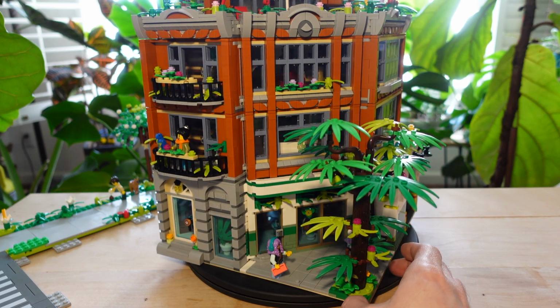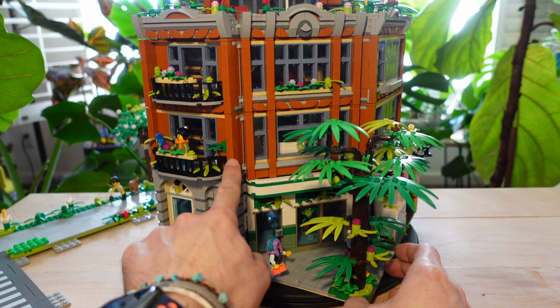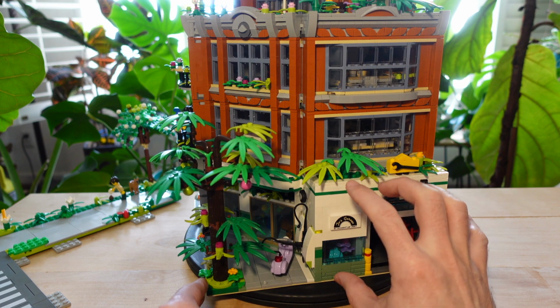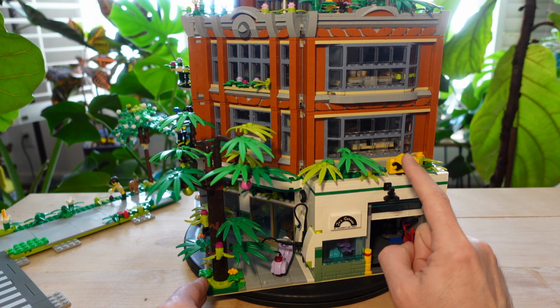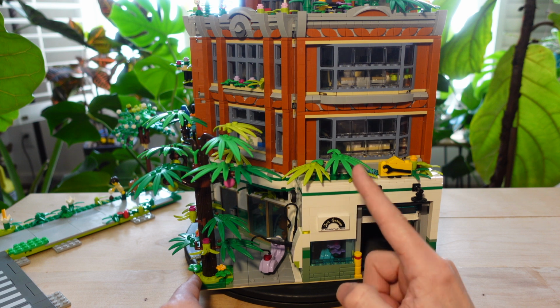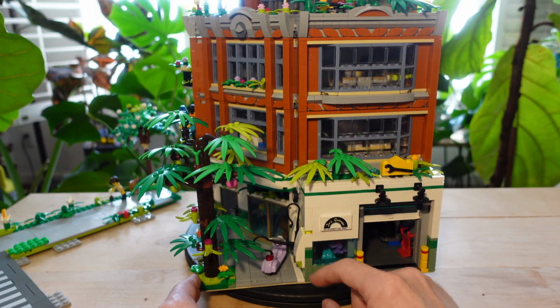The dark green was great because it actually helps blend it better with the dark orange up here. But since there was already a strong contrasting difference between the dark orange upper floors and the white with green, it doesn't increase or decrease the clash with the dark orange up top.